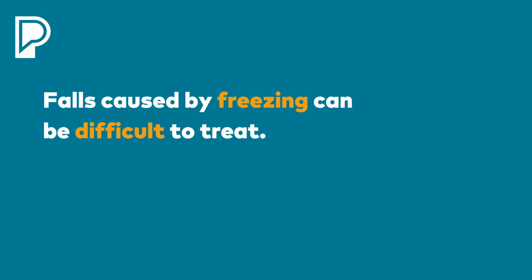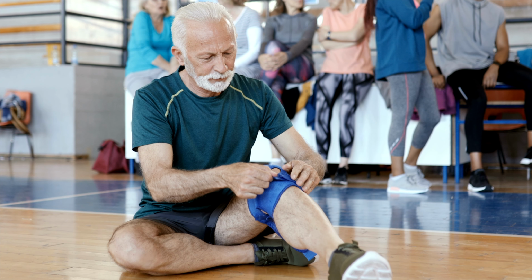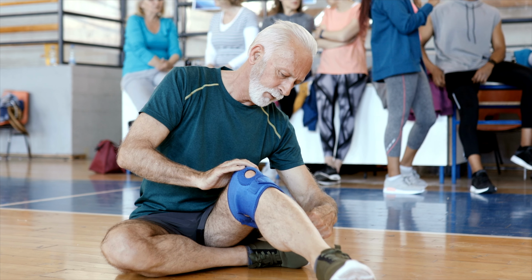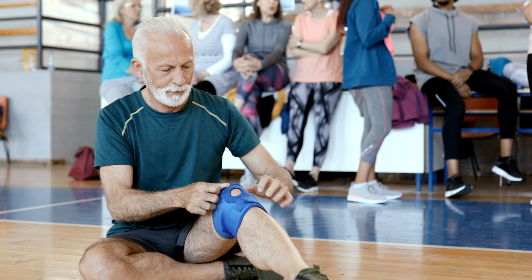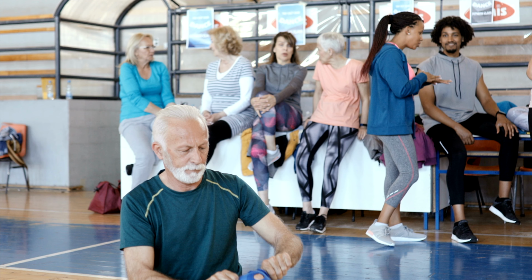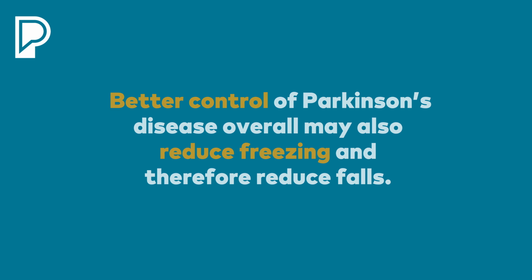The falls that occur with freezing are very difficult to treat. One thing is to help people not be injured by them. So some patients find that putting on knee pads will protect their legs and, for that matter, their pants if they fall forward on their knees. Better control of the Parkinson's disease may reduce freezing and reduce falls as well.